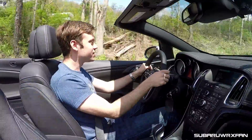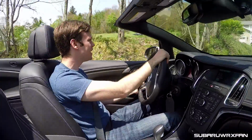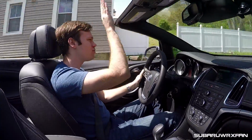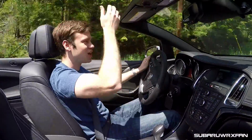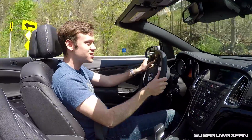As far as convertibles go too, at regular driving speeds here, it's actually pretty quiet. The wind isn't beating you up really, keeps you nicely insulated, while this still does stop far enough back that you can still get an open air experience. It doesn't feel like you're driving a Targa or something. It does feel like a fully open top experience, which is always nice.